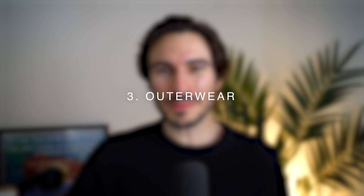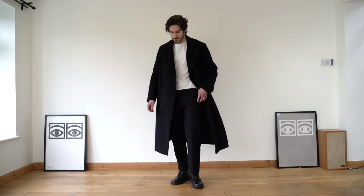Number 3 is all about outerwear. Sometimes all it takes to get a well put together look is a decent coat. You could be wearing a pair of jeans and a plain basic t-shirt, as basic as it gets, and you could throw on a nice coat over the top, and it takes your look to the next level. So your look goes from being "who's this?" to "who's this?" in a matter of seconds.